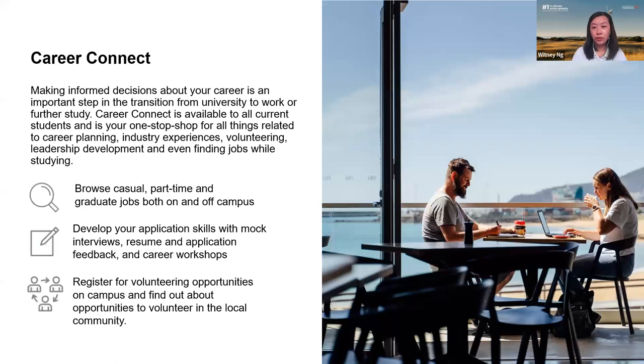And quite a lot of you are interested in knowing more about the career supports that are offered in UTAS as well. So we have our one-stop shop, our Careers Connect, located in the campus. So for students that want to browse some casual work, part-time work, or graduate work opportunities, there are Careers Connects that are available to help our students.